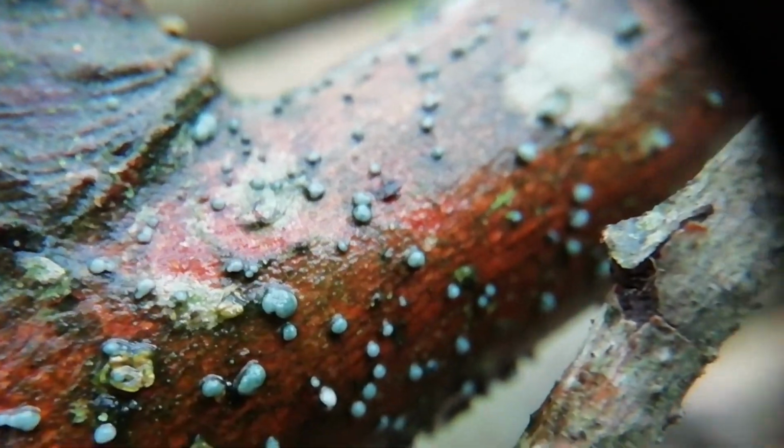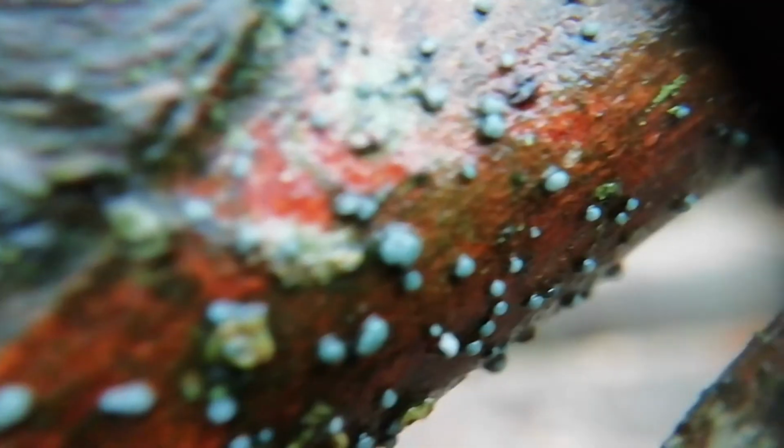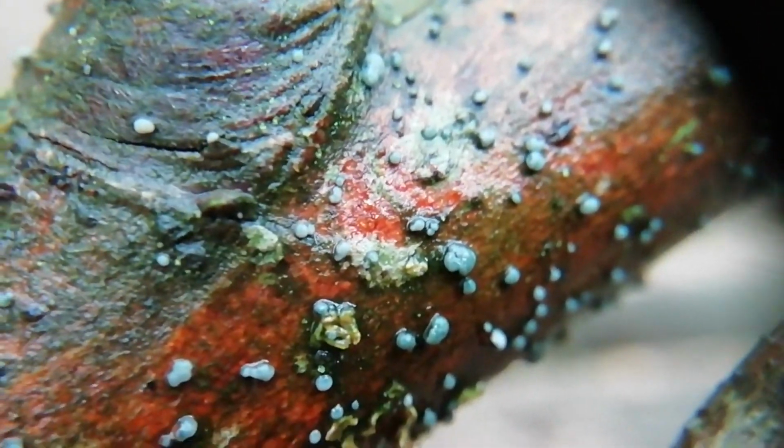So was it wet and turquoise when you originally found it? Yeah, it does sort of jump out at you. It's pretty distinctive, isn't it?